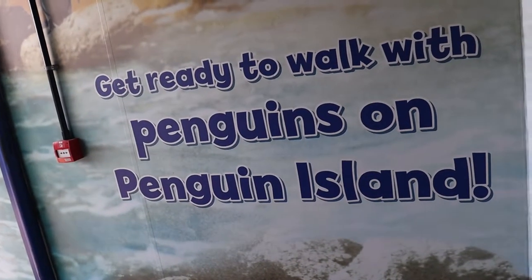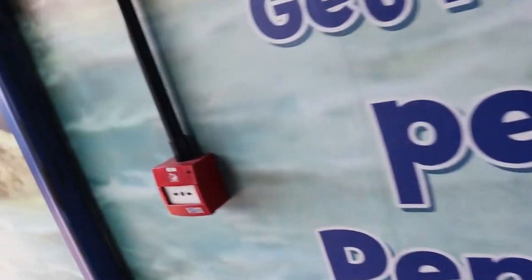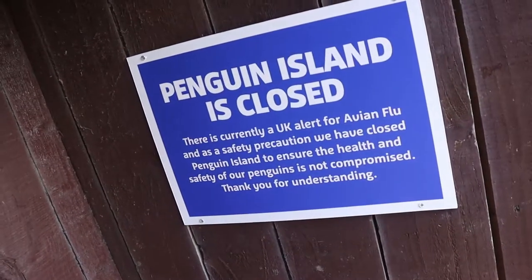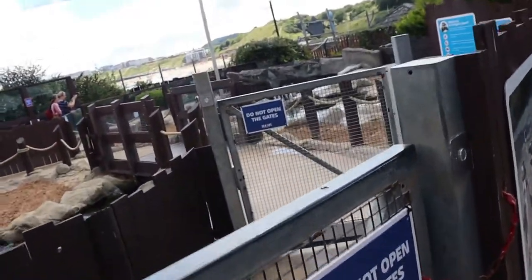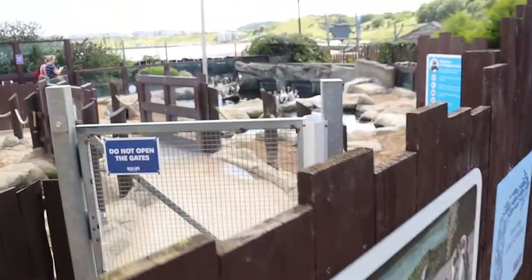We're now going to enter Penguin Island, where you can walk through with the penguins. Let's go and do it. Unfortunately at the moment the Penguin Island walkthrough area is actually closed due to a UK alert for avian flu, as you can see here. That's been closed for our safety and their safety, which is unfortunate, but we'll go down and take a closer look, as you can just see them over there.